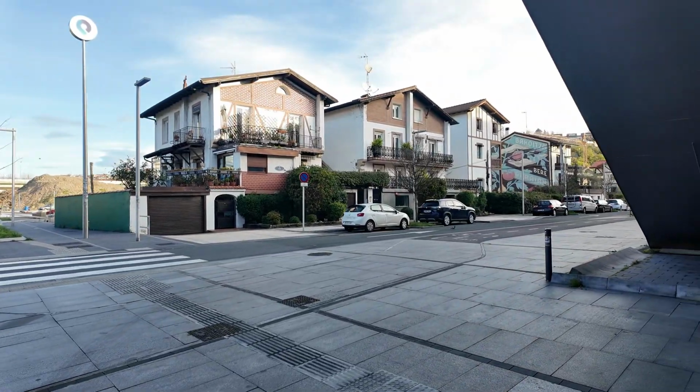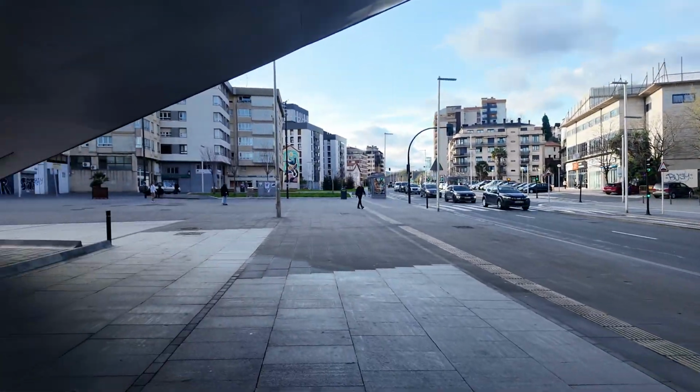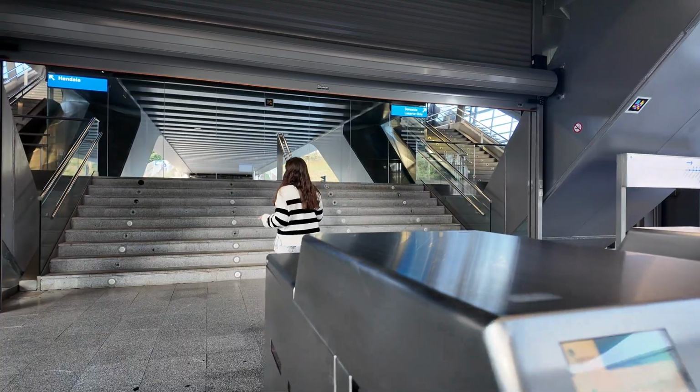First hitch in the plan, we're on the wrong side of the station. Then we've got to go under and then go around. So you've got these traditional Basque houses next to this behemoth of a train station. Looks like it's from Star Wars. Now here we go, entrada. Vamonos à France. So we've got our passports in our pockets, but I don't think we're going to need them. Good old Schengen. Good old Schengen, yeah.